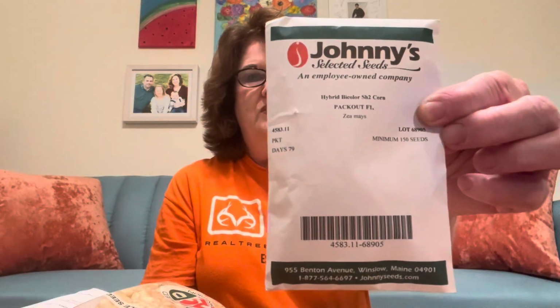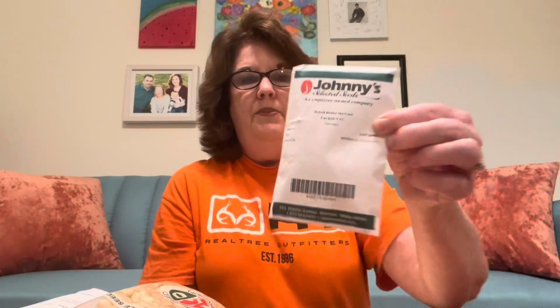The second super sweet I have is called Pack Out, and it's from Johnny's Selected Seeds. Very good seed company. They just flat out said it's great for the South. So I'll fall for it. If they tell you that something is really good for the South, that's a good encouragement for me. I don't feel like I'm fighting the variety when I know that it'll grow in the South. So I went ahead and bought that.